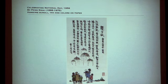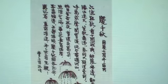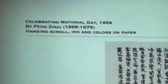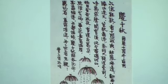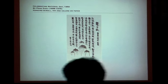And for example, another woodcut shown here, celebrating National Day, was made to commemorate the 10th anniversary of the founding of the People's Republic of China, and it was painted by Feng Zikai, who has been credited with coining the Chinese term for cartoon. Cartooning was extremely popular in the 1930s, and he coined the term in 1925. And so even in his painting style, he utilized the same abbreviated, sketchy strokes in the spirit of a cartoon.